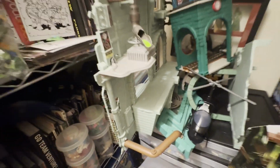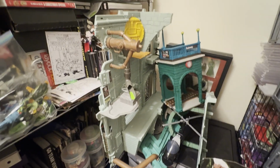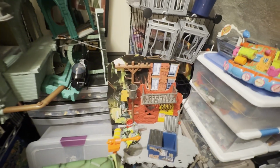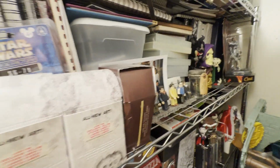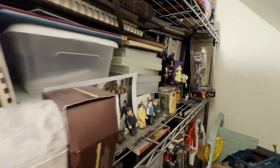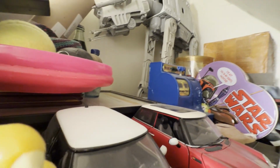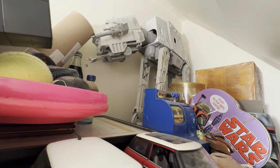This is one of the turtle lairs. I have a few, definitely two, but this is one I use for photos, so it's in pieces, so I can use it for the different parts. Makes it easier for toy photography. Hideous Hovercraft. It's kind of organized. I know where everything's at in here. We have a Power of the Force AT-AT.